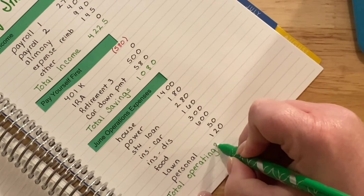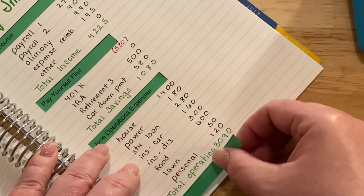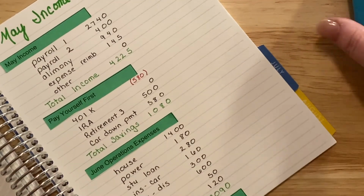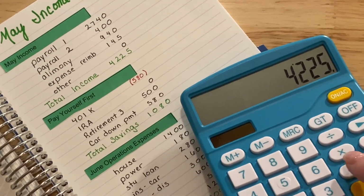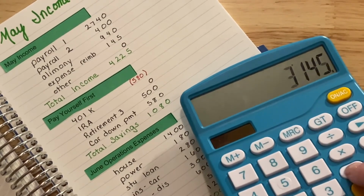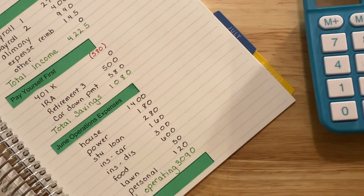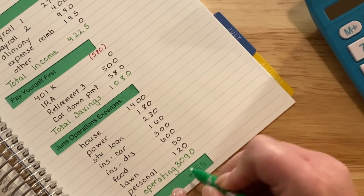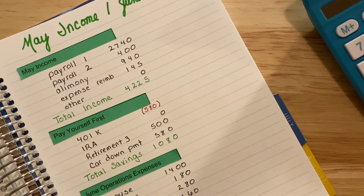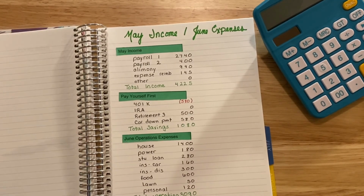All right, so when I do my total income, which is $42.25, minus my savings, which is $10.80, minus my operating expenses, which I estimate to be $30.90, I have $55 left over. So I have a surplus of $55, which is excellent. I can totally live with that. Now this means that I'm gonna have enough to pay all of my June expenses with all of my May income. And there will be a bit left over.